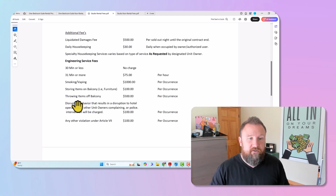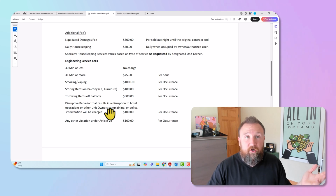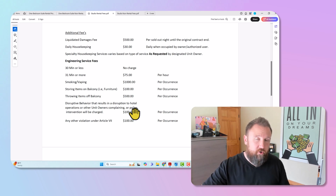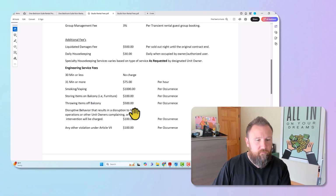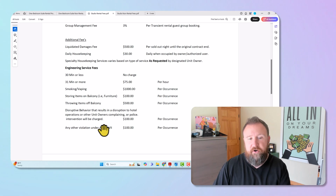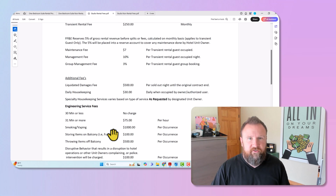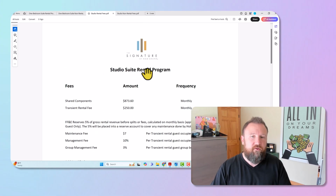If the guest does disruptive behavior resulting in disruption to other hotel operations, and the police may have to be called potentially, $100 fee for this occurrence. Again, this is passed on to your guest, not specifically you, because you have no control over what the front desk does, who they put in your unit, right? This one says another violation under Article 5, 6, 7. Under 7, it's $100. I don't know what this article is. I'll have to go a little bit deeper into that, but not for this video. So this is for, again, renting as a studio in the rental pool program.